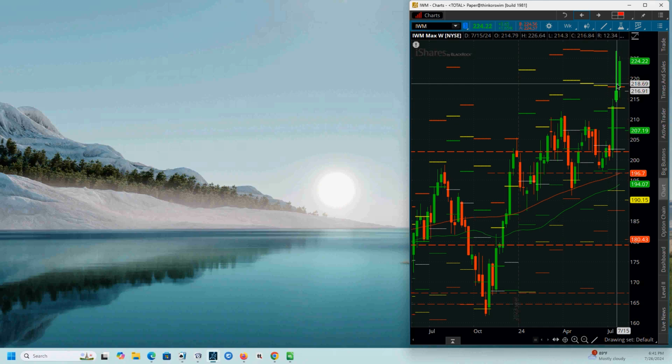So we've got to wait and see what happens here on the Russell so far. We still have higher lows, but we just didn't get a higher high this week. So be careful, be careful, be careful. We may be topping out finally on this Russell thing. But that's what I see.